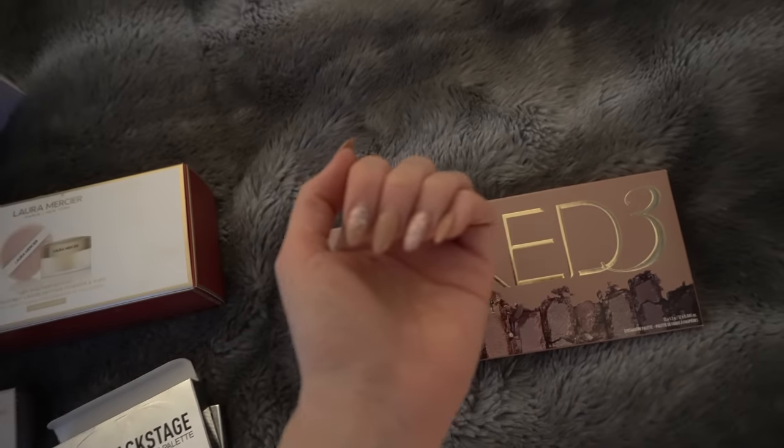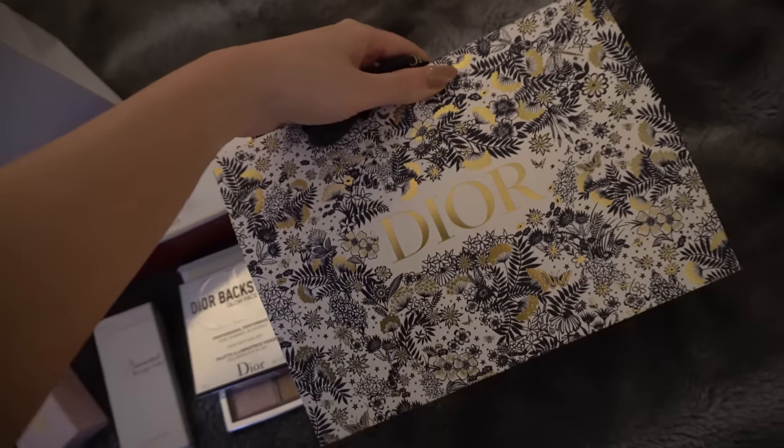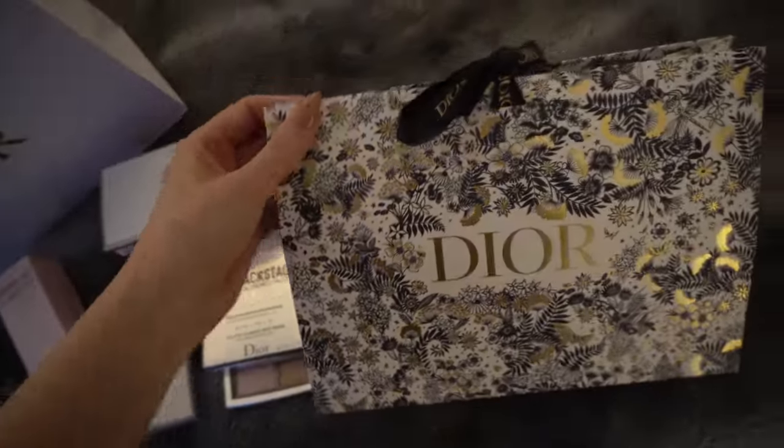They're a bit cheesy. Oh, it was probably really out of focus. They've grown out a little bit. Sparkly. And then from Dior, it came in another bag that had been spritzed with spray as well, which is quite funny. It's like Love Actually.